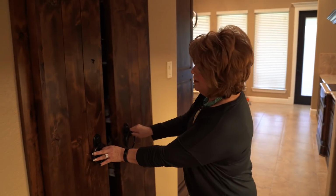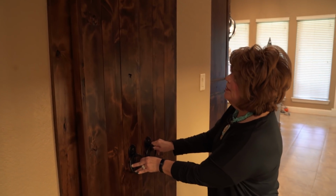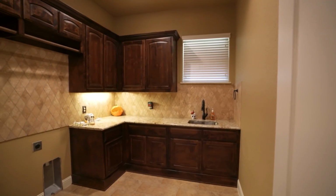Okay, so let's continue on. Yes, we're downsizing. We are leaving the ranch and downsizing to a smaller place. Here's my pantry. It's a good size. It's got these sliding doors that I'll have to get adjusted to. And the garage is this way, and it's got a cute little mudroom area here. And this is where my washer and dryer is going to go.